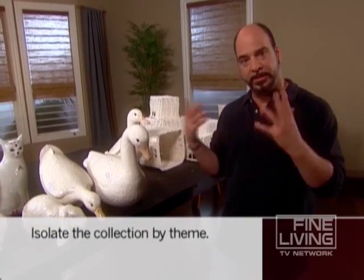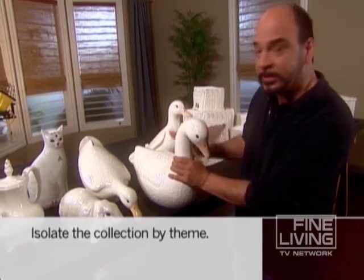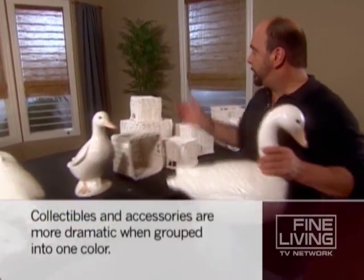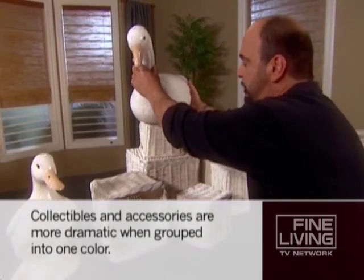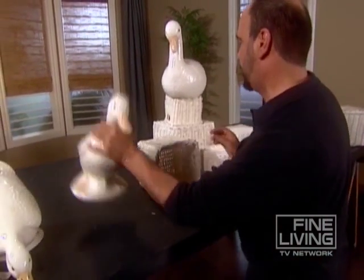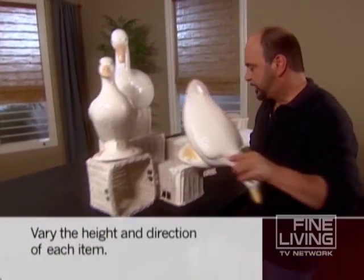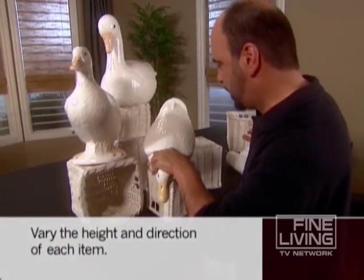couple of these techniques. The idea, if they're going to live in the bedroom or the bathroom, is to cluster them together by theme. In this case, I'm going to use just the ducks, and by color. In this case, it's all white. Then, by putting them on lifts and levels, in this case, it's just inexpensive baskets, I'm going to group them together to create an interesting tableau, just like so.